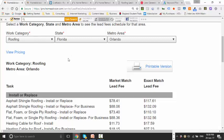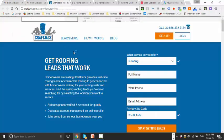So what does a lead consist of? We'll have a look at Craftjack here. You may or may not have been using Craftjack. Some of our customers have and speak reasonably highly of them, and some of them haven't. But the conversion rate here is less than half. One of our customers bought 19 leads and got 7 jobs from it. Again, it's a bit of a bidding war, but let me show you how they collect it.